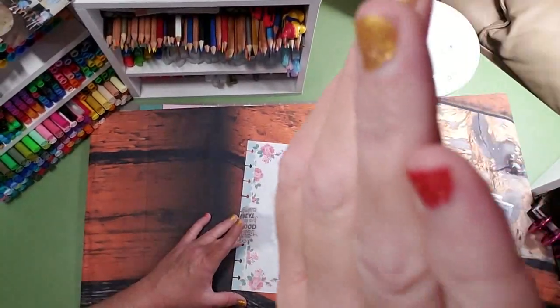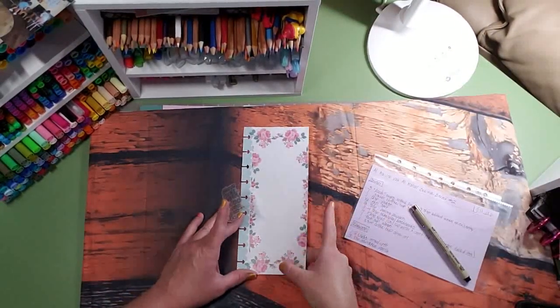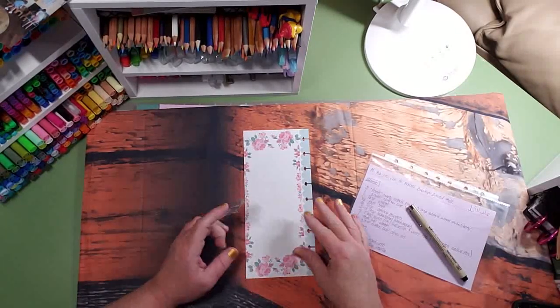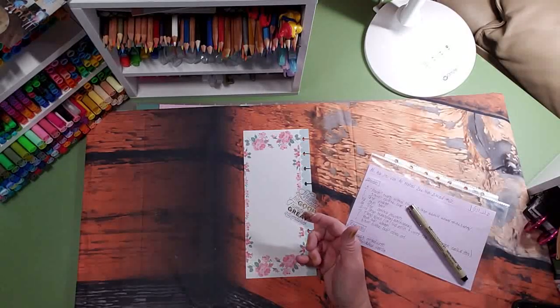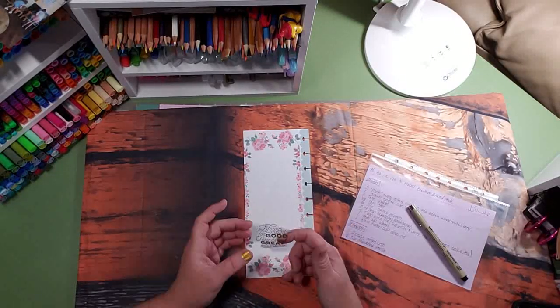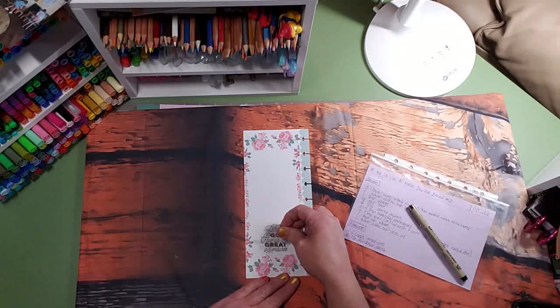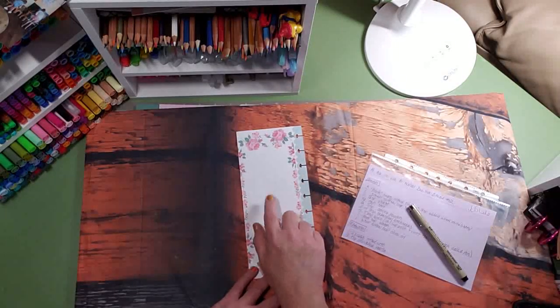Okay, so I have all of my floral the way I like it around the perimeter, front and back. Super duper cute. And on the back, I always like to put a positive quote. So this is from the Watercolor Happy Planner sticker book. It says, "Life was meant for good friends and great adventures." So I'm going to put that right here, and then I have a spot for my picture.